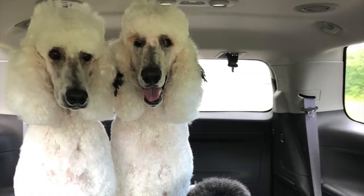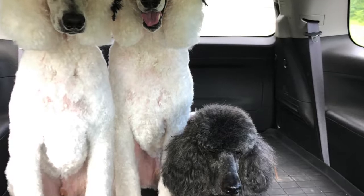Another misconception is they're hypoallergenic. Some are, but it's very rare. Any dog that sheds, you're going to have allergies from. You might want to go with either just a regular standard poodle, miniature poodle, or any other poodle breed. But again, they're going to need high maintenance as well.